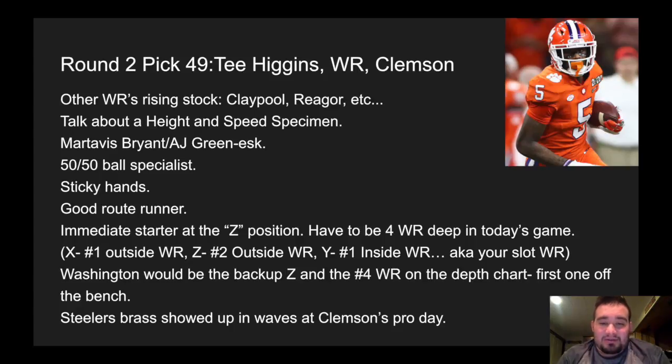The Z position, just so you guys know, there's a definition there. The Z position is the second outside receiver. Generally, it's going to be your guy that's the tallest, more physical receiver. Your X is your number 1 outside receiver who's more of a route runner, like a Diontae Johnson-esque type player. And then you have your Y receiver, which is your slot receiver, which is where Juju will come back to this year, which is where he played his best over the course of his career.